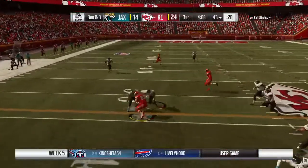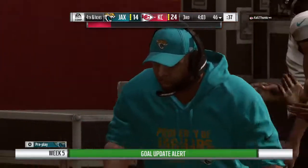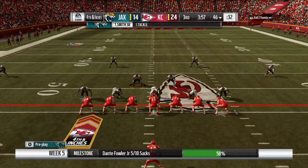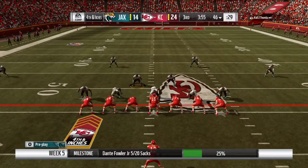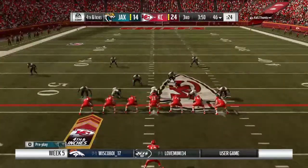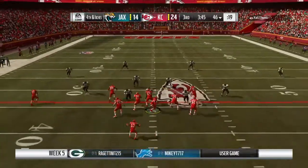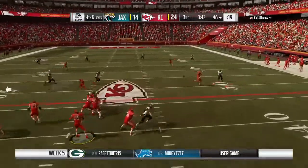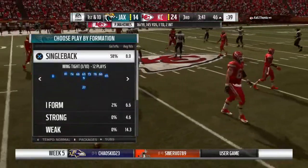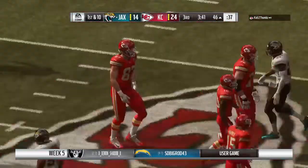Mahomes looks to throw on 3rd down. Complete, the tight end Kelsey. And he'll be taken down at the 46-yard line. They stop him for only 3 that time, and that'll bring up 4th down. They do go for it. It's Mahomes. And it is incomplete. Boy, a curious decision to go for it. Doesn't pan out. And the Jags take over in terrific field position.